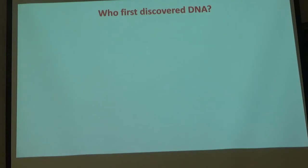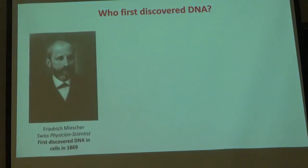So he didn't know about DNA, just knew that the nucleus was there. And then later on, in 1869, another scientist, a Swiss scientist named Friedrich Miescher, was working with cells. He lysed the cells, specifically the nuclei, and he noticed that something was oozing out of the nucleus when he would lyse them.